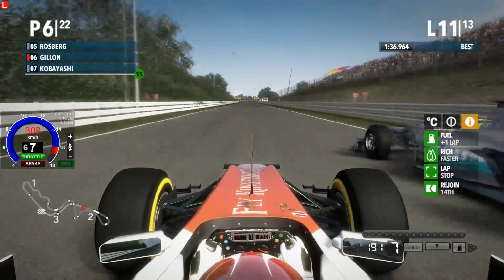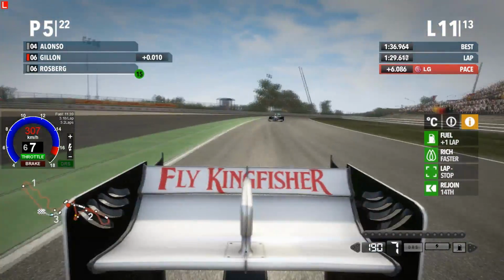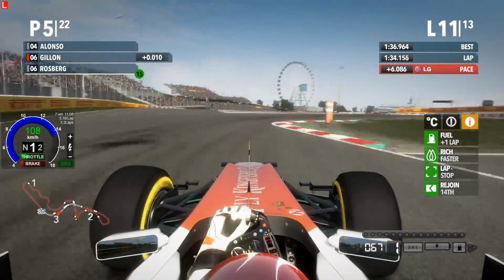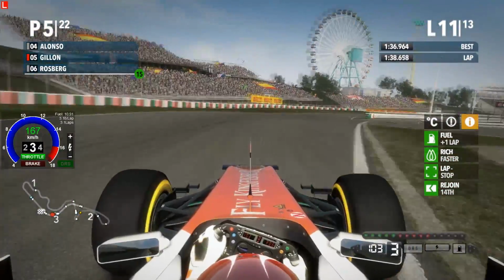Go then alongside him. We're back out now, I'm sure. There he goes. And means I should hopefully keep away from my DRS zone. Made that look easy. Undoubtedly easier said than done though. A lot of curb there. No, he will get DRS.